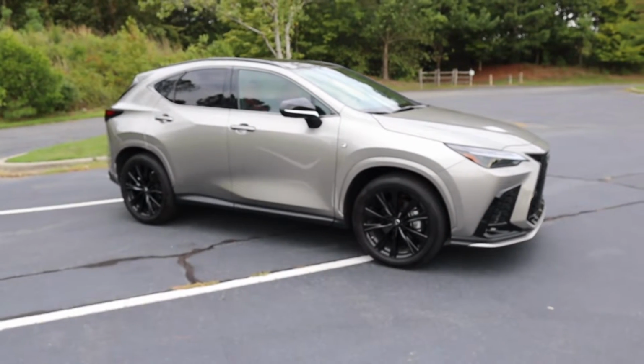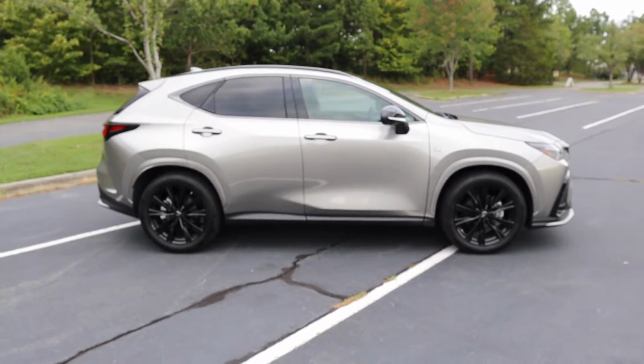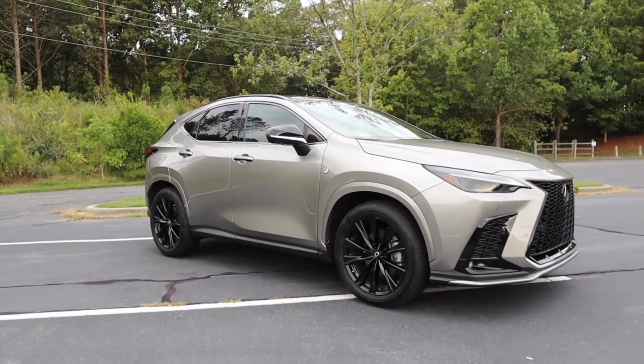This also has a wheelbase of 105.9 inches. Its overall length is 183.5. It has a width of 73.4, a height of 65.4, and its ground clearance measures in at 7.7 inches.